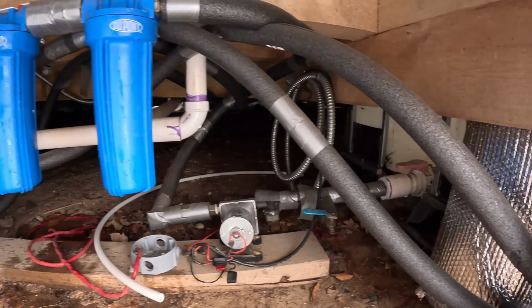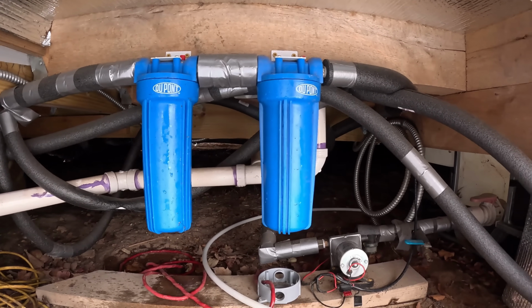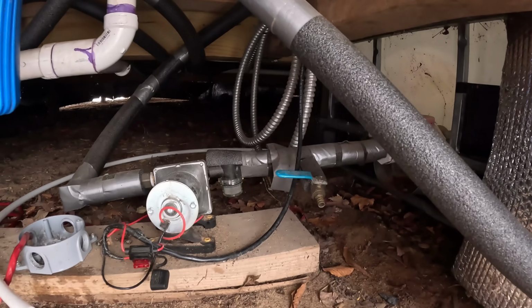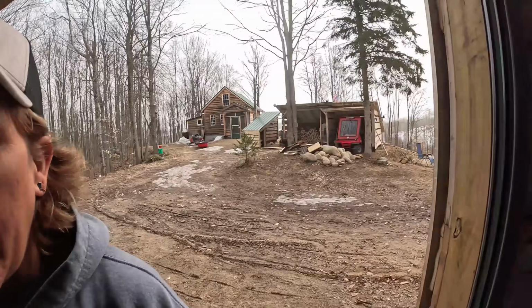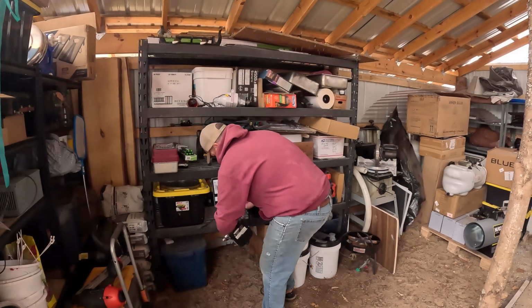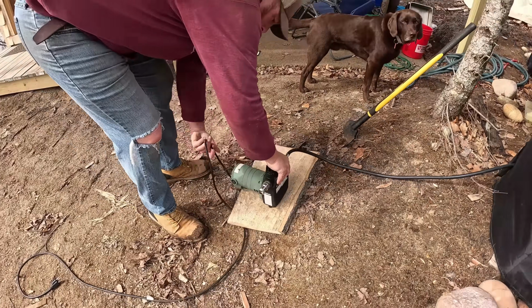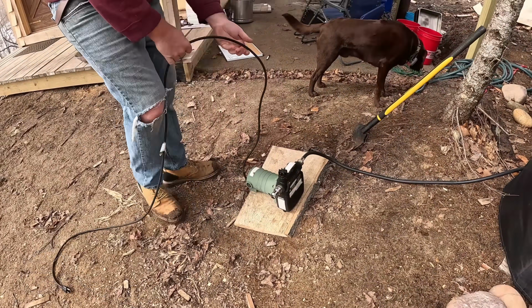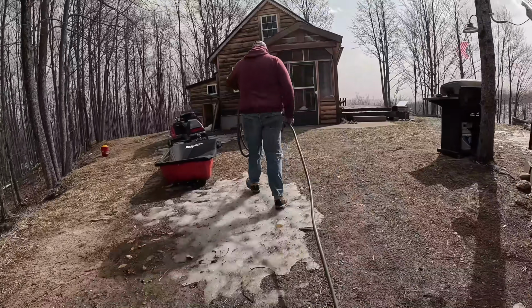everything looks good under here, guys. Dumped the antifreeze out of those 2 containers, those 2 filter canisters. Closed our valves. Everything's good to go. Snow's almost all gone up here, guys. It's kind of exciting. There's our water pump. How much water do we have in this tank? 75 gallons, so we're not gonna have a ton of water, but better than nothing, right?